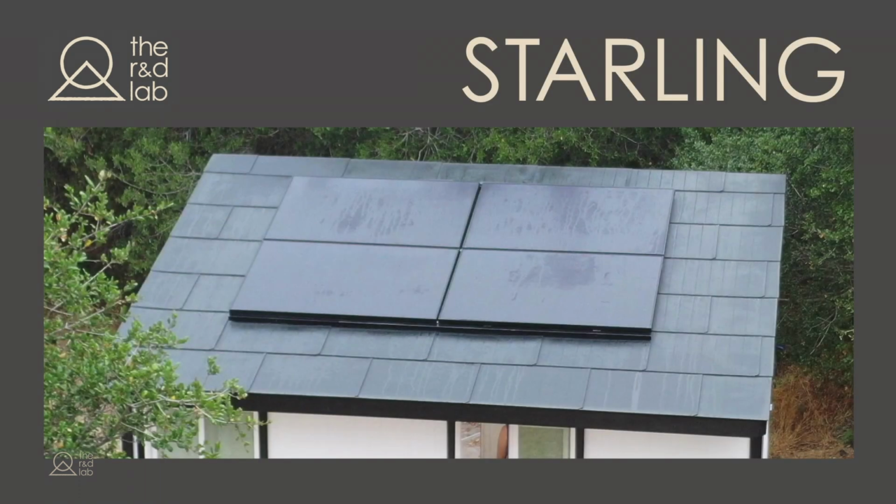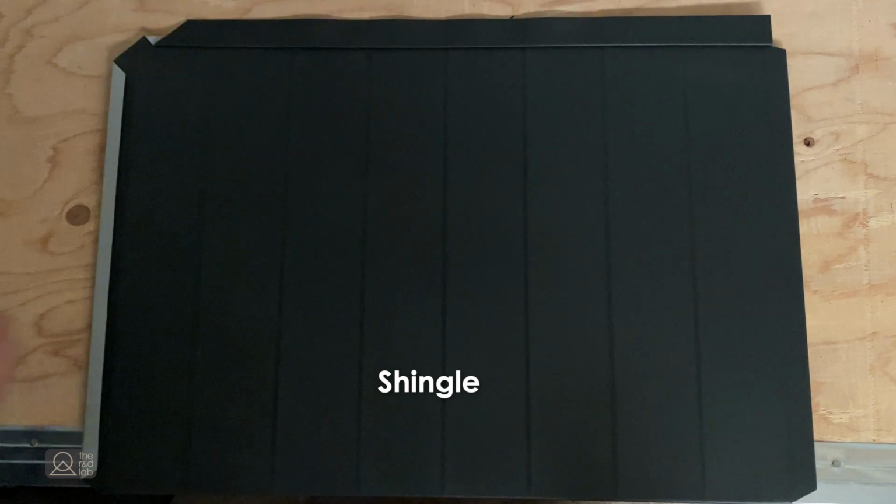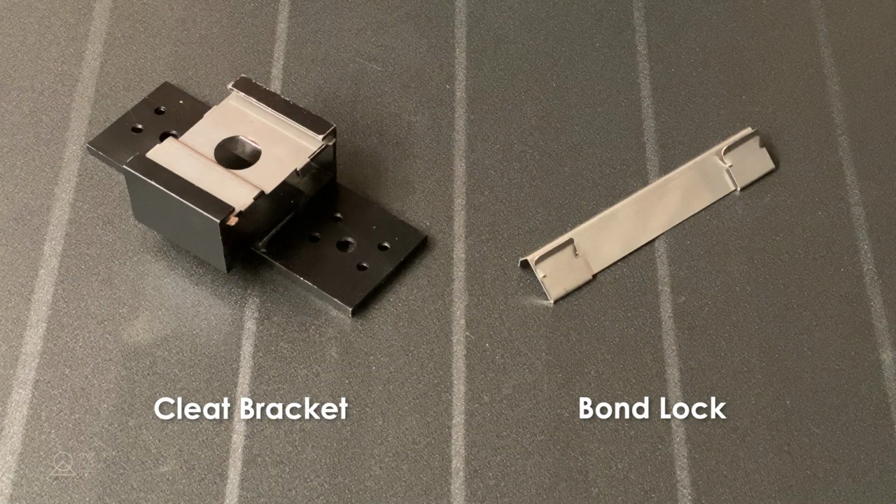This is where the R&D lab comes in. We have developed Starling, the first roof designed for solar. This is designed with a system-level view, which means that each element of the product complements the other and is doing several things, simply and elegantly. The Starling solution consists of our patent-pending shingle and self-templating solar mounting hardware.